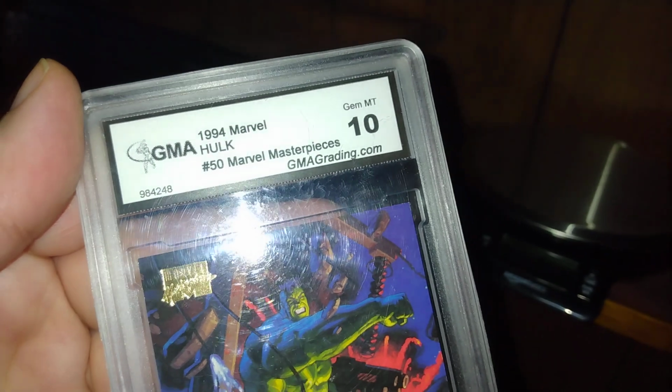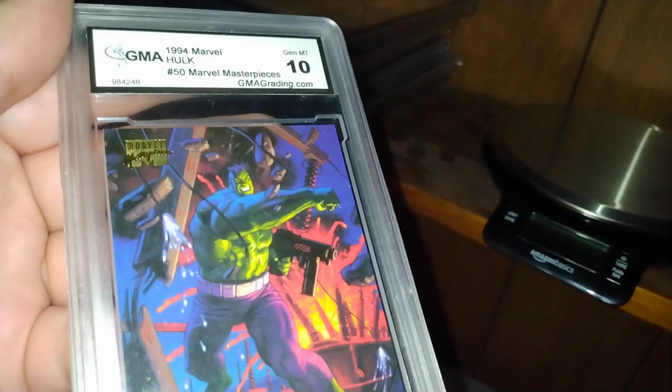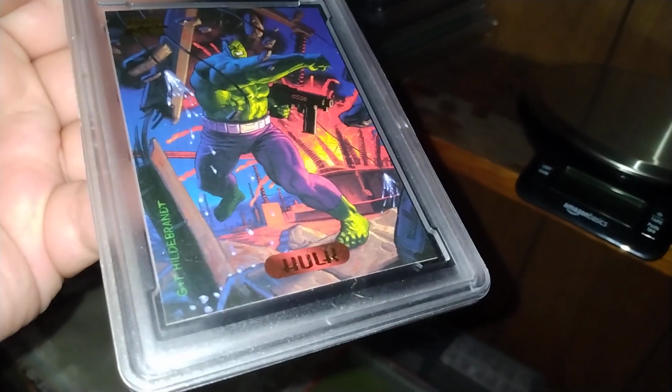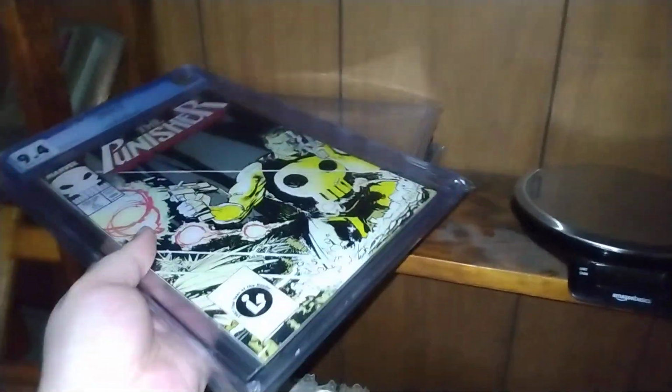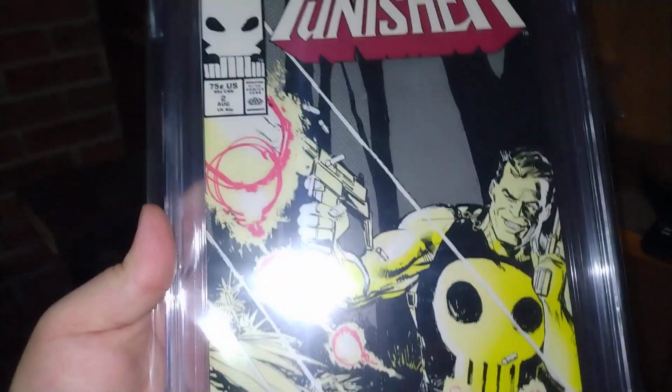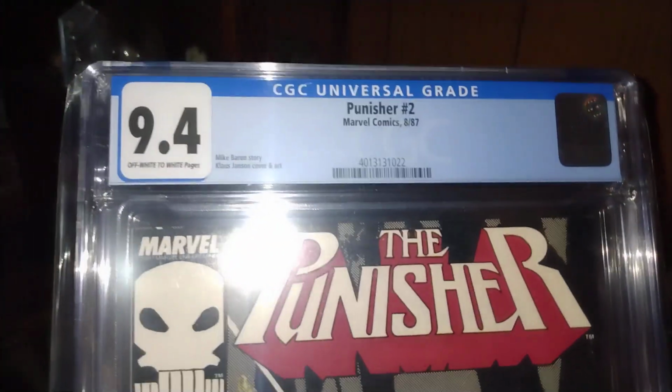I mean, I got a bunch of cases laying here. There's another case there. I even have this little GMA Gem Mint Hulk card. I have no idea if it's worth anything or not. I'm just a huge Hulk fan. I collect everything Hulk, obviously, except for Red Hulk. I'm not a fan of the Red Hulk or the Red She-Hulk. I don't know, it just doesn't resonate with me at all.